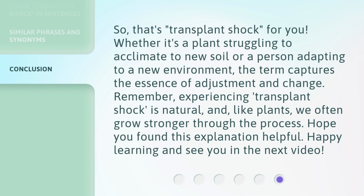So, that's transplant shock for you. Whether it's a plant struggling to acclimate to new soil or a person adapting to a new environment, the term captures the essence of adjustment and change. Remember, experiencing transplant shock is natural, and, like plants, we often grow stronger through the process.